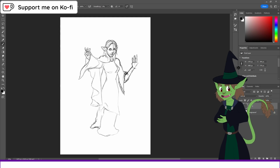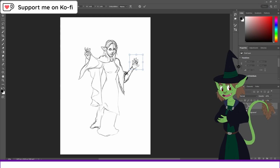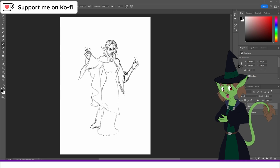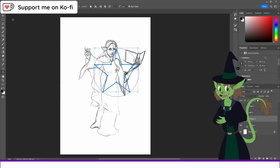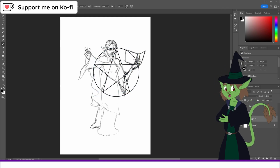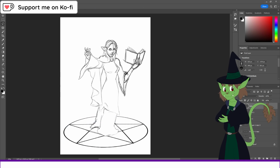I sketched out the elf, trying out a few different ear shapes before settling on one I liked, and then sketched out her long, flowing robes. Now for the two props, the book in her other hand, and a pentagram lying on the floor. For the pentagram, I created it as its own separate object before using the distort tool to fix it onto its place on the floor.